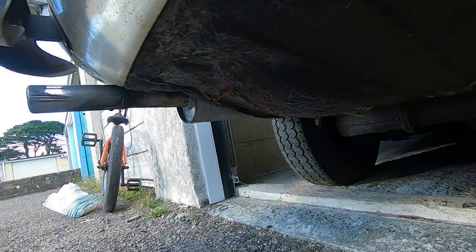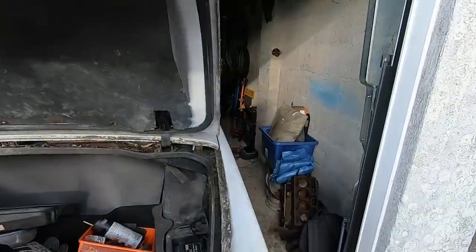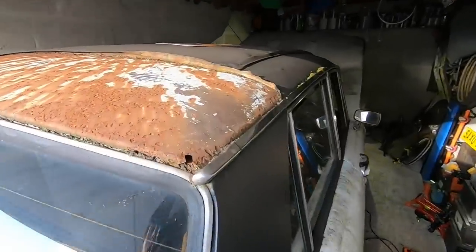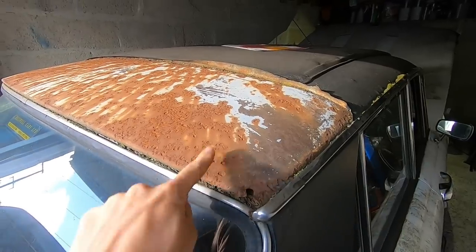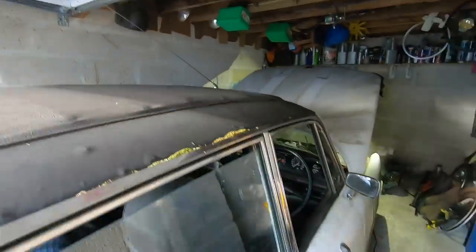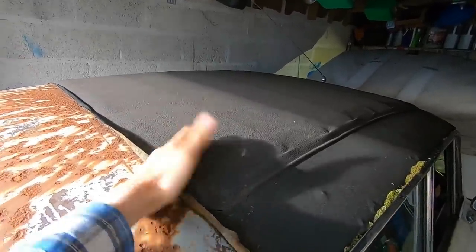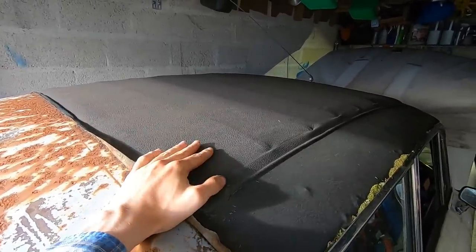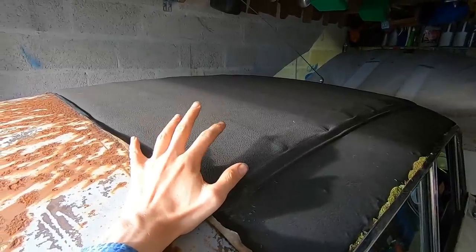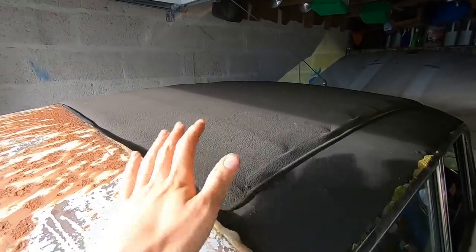It has a full stainless steel exhaust system. It's had new tyres at some stage, and amazingly, a lot of it actually works. So, this roof is knackered. It needs a new roof for sure at some stage, but it's actually got a Webasto. Now, I tend to stay away from cars with Webasto sunroofs because, reasons I'll show you in a minute, they leak. Now, a lot of owners say their cars don't leak, but if you're getting condensation in your car, that is water. So, yes, your car is leaking.